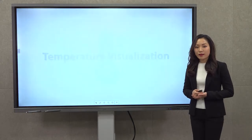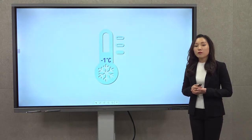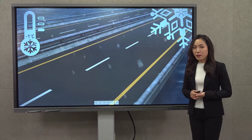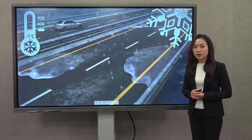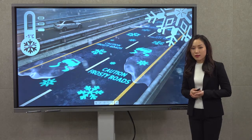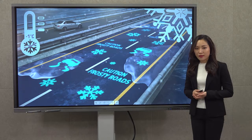The first core technology of CHAMEL ROAD is temperature visualization. It visually prevents slippery road accidents by changing color and displaying warning signs and images at a set temperature from negative 15 to 70 degrees Celsius. Custom image, color, and signage will be displayed.